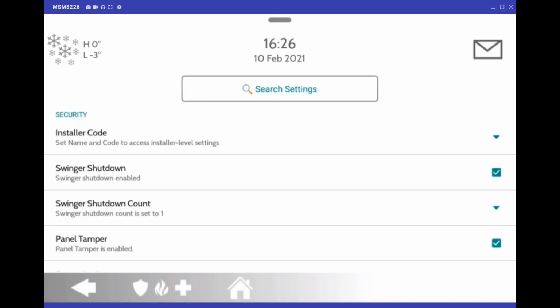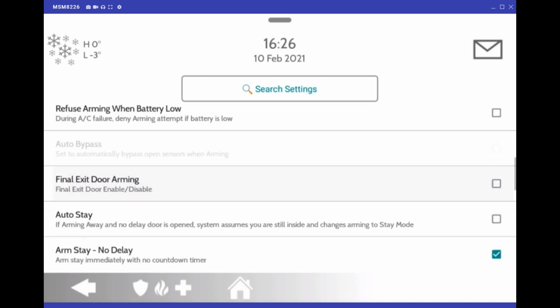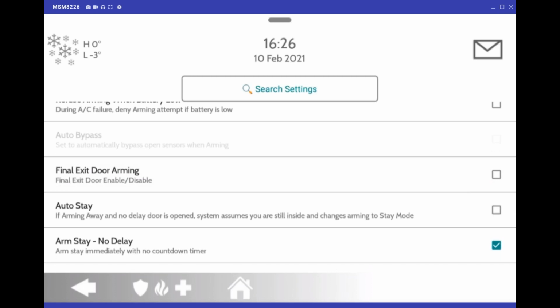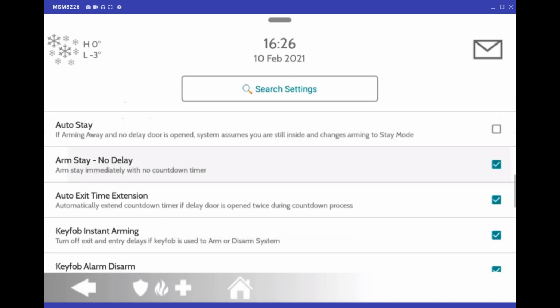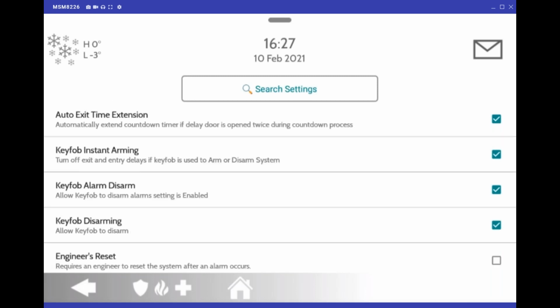So security and arming, again, you'll probably want to change a few of these items in here, okay? So secure arming, if you want to put a code number in to arm the system, you highlight the section there. Final door, if I want a final door set, I can click the section there. Okay, let's say if you program a key fob on there, again, this is a question we've been asked. Some people have programmed a key fob in there, not being able to disarm the system off the key fob. It's in this section here. Key fob disarm needs to be ticked, and that will allow you to turn the system off with the key fob as well. Okay.